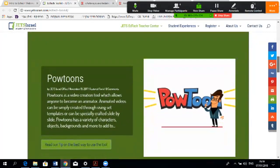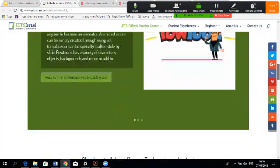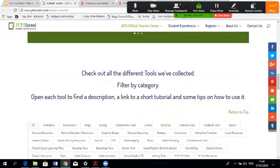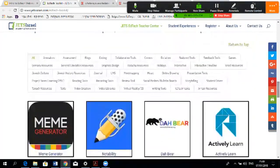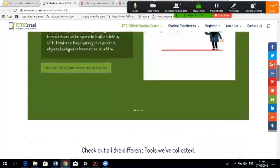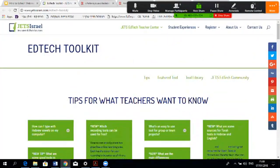And we regularly feature different tools. Right now, the featured tool is Powtoons, and you get a whole tutorial on it and some samples of Powtoons. And you can go through all the different tools. If you look at the bottom, you have a list of a whole bunch of different tools that we offer information and samples about. So you can also come onto our website and gain a lot of information about the tools that are out there and how you can apply them.